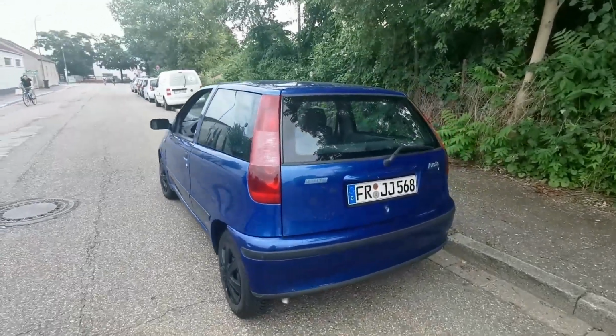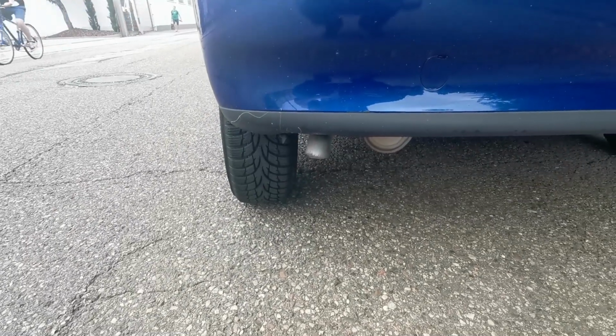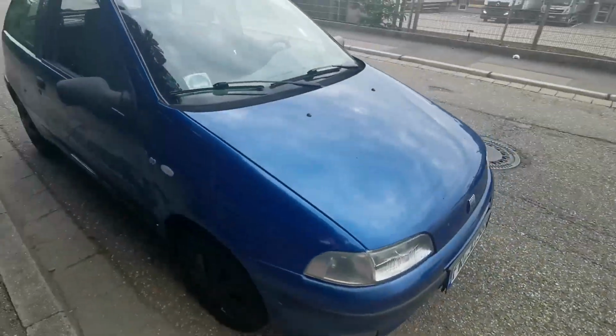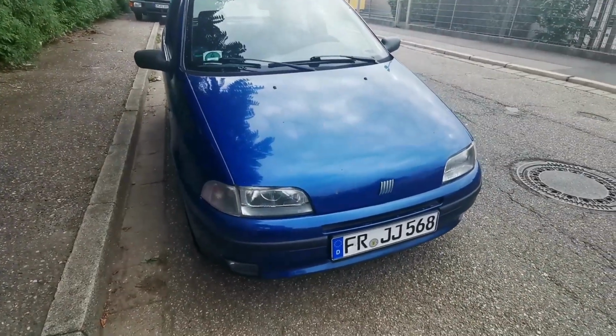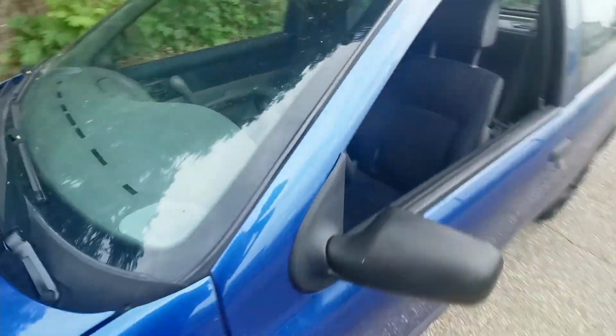Okay guys, I took it on a test drive. I'm on the test drive right now and I don't know about that. It had a little bit of trouble starting. It smoked deep black, like coal rolling black, when I first fired it up for the first 30 seconds.